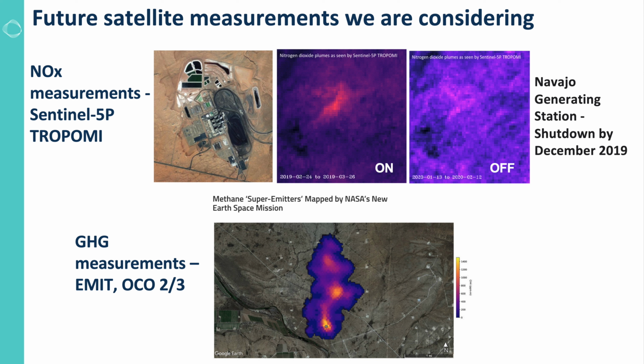And then perhaps some of the more interesting stuff is actually measuring some of the direct emissions from power plants, both NOx, which is co-emitted with CO2 at power plants, as well as actual GHG measurements of CO2 emissions, which, as we heard about in our last presentation, have some interesting possibilities and some interesting challenges.